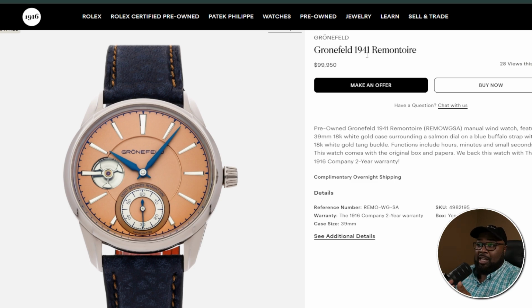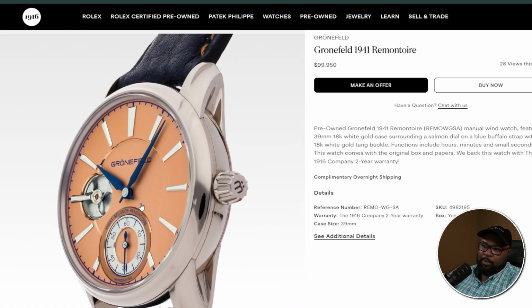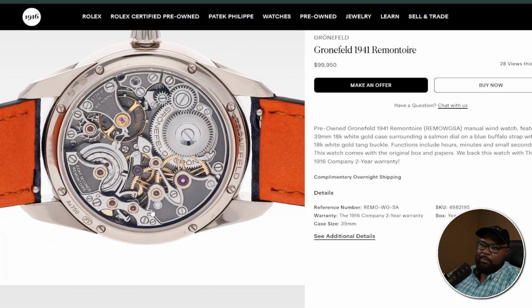Matter of fact, price-wise, it's actually the lowest on the market as well, so it was a good pick anyways. But really, when I saw this, I held it for like 20 minutes, just staring at it. And then you look at the movement. Beautiful case, by the way. Grönefeld does very good case architecture. And you look at this beautiful movement. Look at that movement. The arcs there are to mimic houses over in the Netherlands where the Grönefeld brothers are from. And it's just an amazing watch.